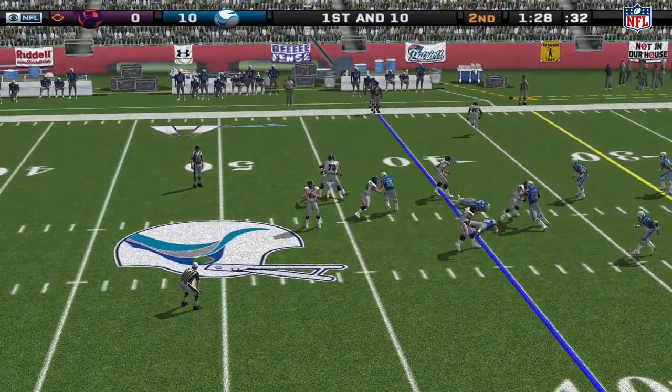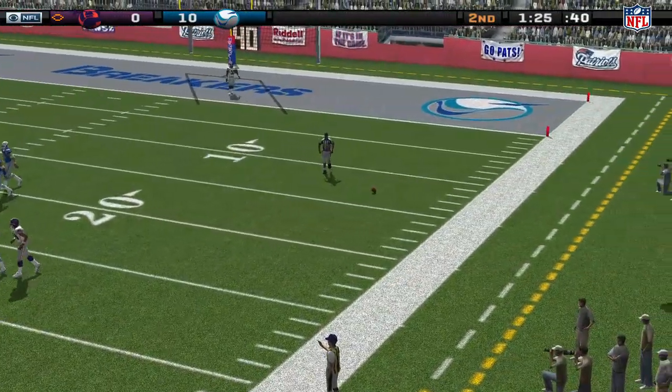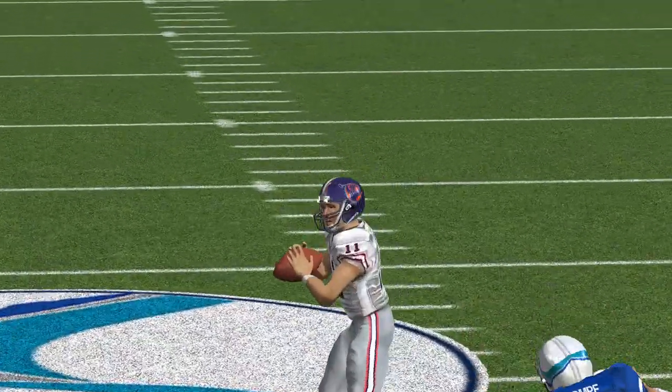They'll bring the blitz. Fakes the throw. Under pressure, throws on the run. The pass falls incomplete. Number 89 was the one they were trying to get the ball to on the play.